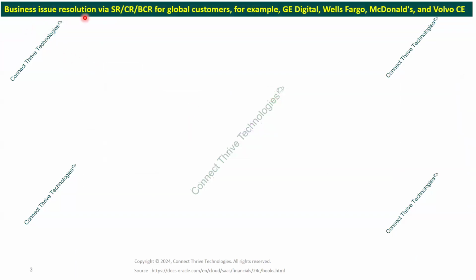So business issue resolution or a fix via SR. It could be a service request like an Oracle SR, and we have a change request. We have a business change request, and we have an FR also, a fusion change request. For a global customer, for example, we have GE, McDonald's, Wells Fargo, and Volvo. I'm just taking these customers as an example here.